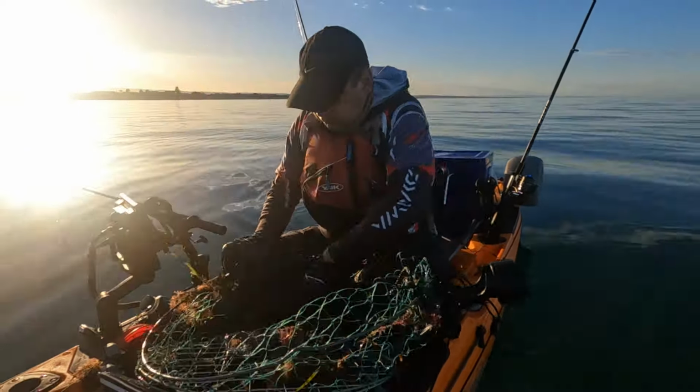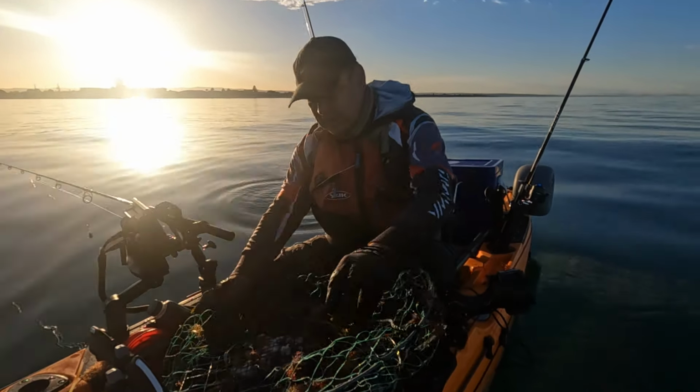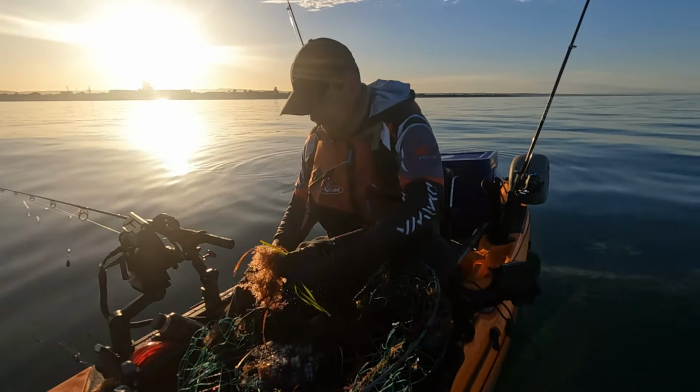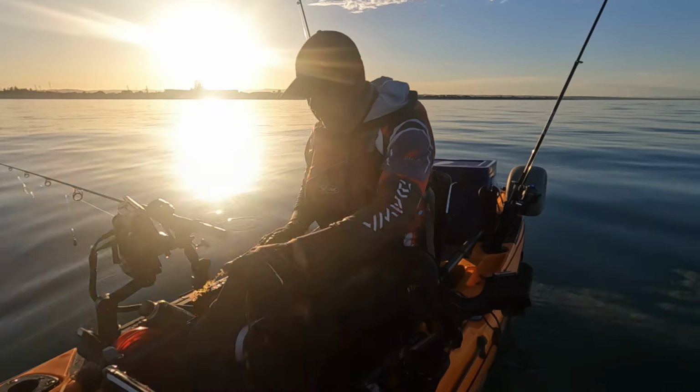Ooh, nearly got me. Lucky I got my gloves on. Nearly got me. Yeah, it's another undersized one. As soon as I bring that crab net up, heaps on the sounder, lit up with something following it, heaps of fish following it, heaps of archers. Alright, probably some more little Tommies.